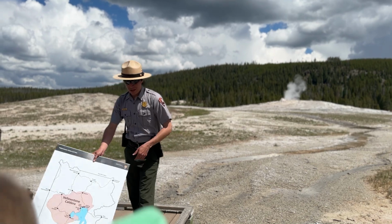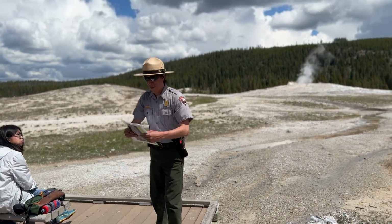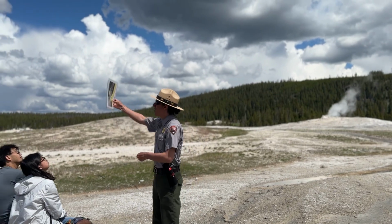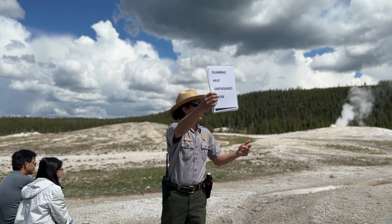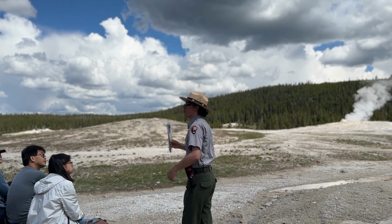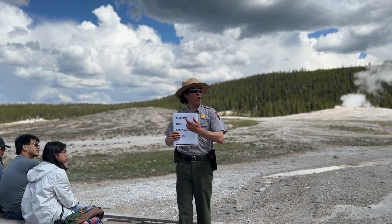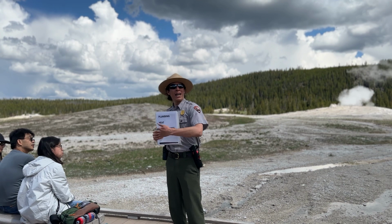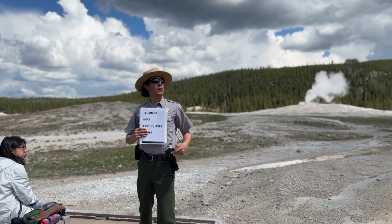Now, let's get on to those ingredients. That little acronym I have is very silly sounding, but it's PHEW: plumbing, heat, earthquakes, and water. You need all four of these in order for a geyser or a hot spring or any sort of thermal feature to exist. There are other places on planet Earth where these ingredients are around that have geysers. New Zealand, Iceland, and Russia are some of the biggest places.